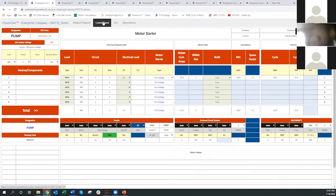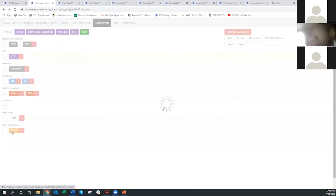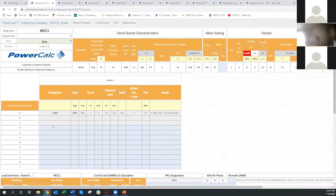Here's my pump, and it took 3 spaces because it's 1.5, so it took 3 spaces. And here's my motor starter, here's the feeder, and it's a fuse type, and it's 25 amps. You can keep on going with that, or I can also connect a panel. As I said, you can connect the distribution panel, you can connect a transformer.